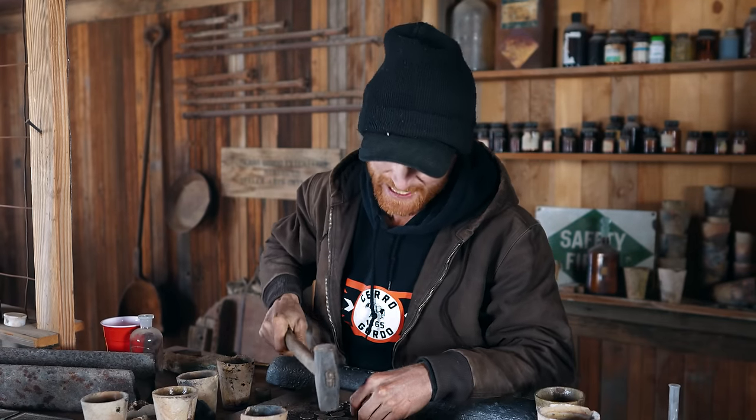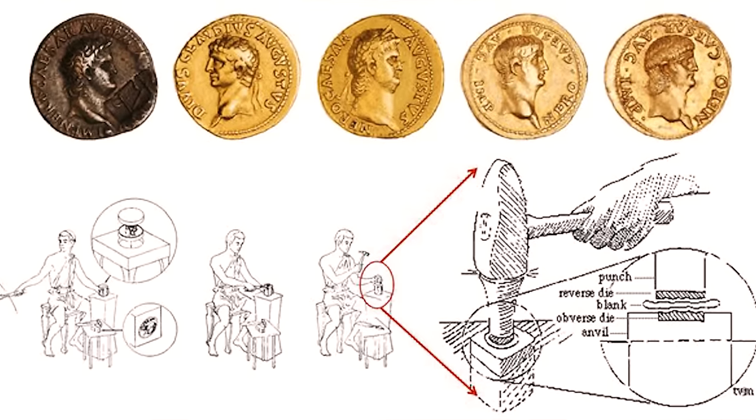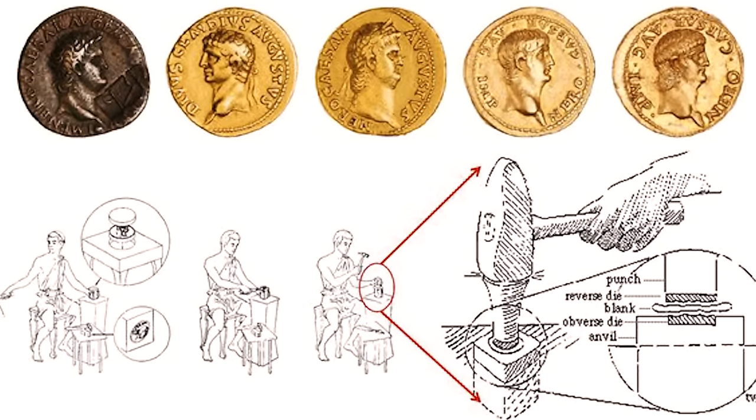Before the screw press, if you're making coins, you're making them with one of these: a hammer and some dies. And that's called hammer coinage. And you basically just go all day long, which obviously would be very slow, difficult, and not nearly as effective. Another way they would do them before that would be called casting. So essentially create a mold for your coins, heat up your liquid metal, pour that into the mold, and boom, you got your coins.